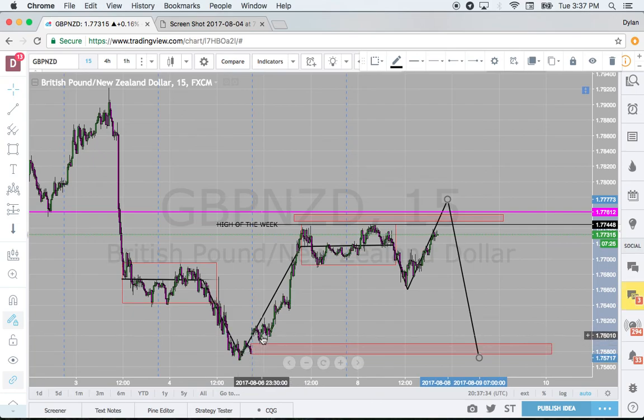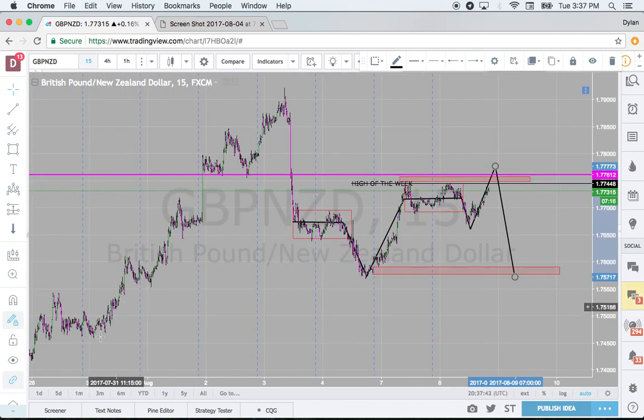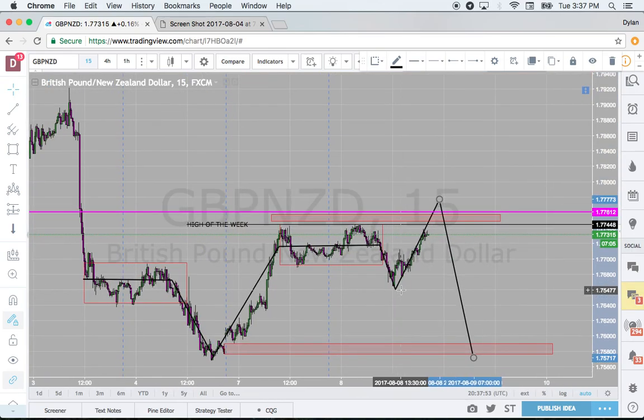Here's the low of the week. Here is one of the lows of the previous week. I don't believe it is the low of the previous week. This may be the low of the previous week here or here. I'm not going to go back and count, because it really doesn't matter.